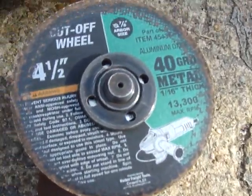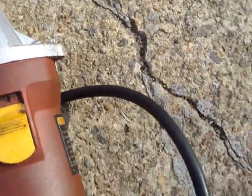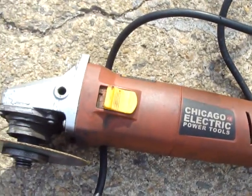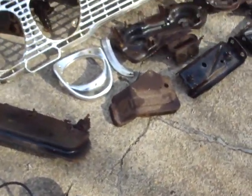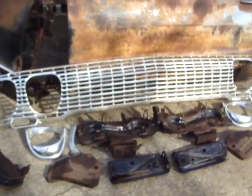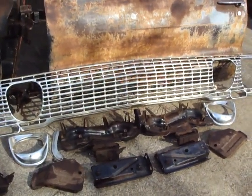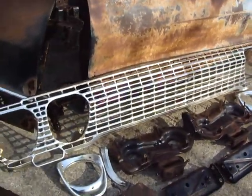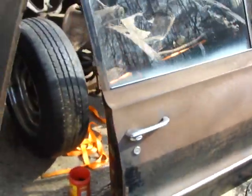That's a good disc right there if you want to find them. And this is the better grinder. I got it at Harbor Freight, because if you get the real cheap one, they don't last. But the grill, I ain't never had so much trouble getting a grill off. I guess that's why so many of them go to the junkyard. It's just they're riveted in and bolted, nuts and bolts. I got everything off today on the outside.